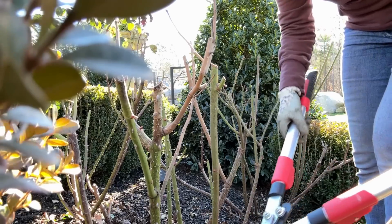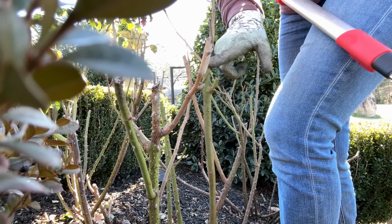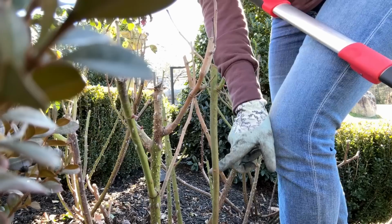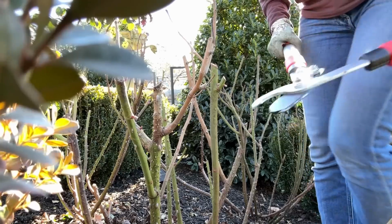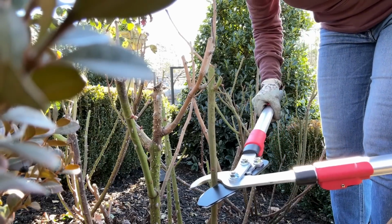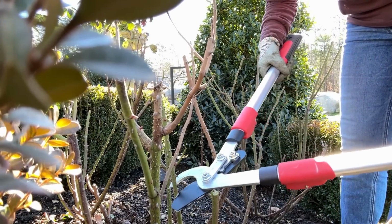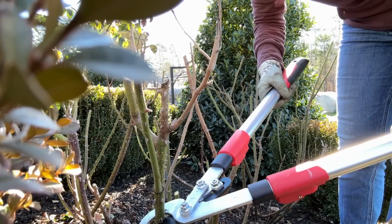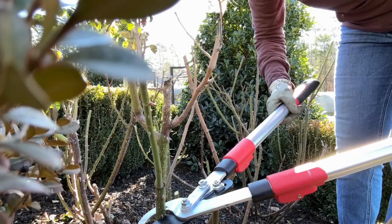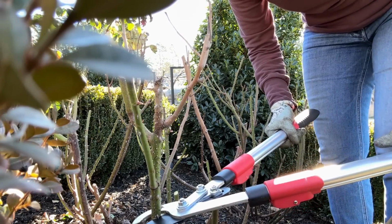All right, so you can see that this is my knee. And this is quite a bit bigger than my knee, so I'm going to go right down below to my knee level. And that's kind of my guide. You don't have to cut above or below a node. For roses, you don't have to be careful to do that. You just do want to make a good, strong cut.